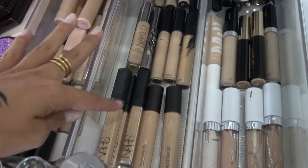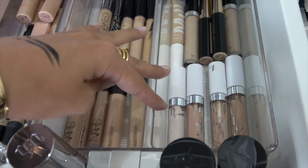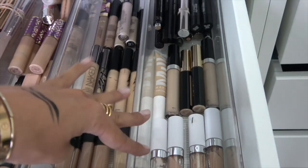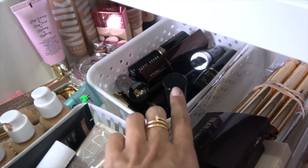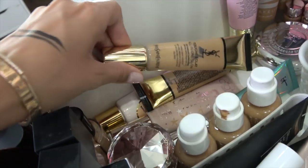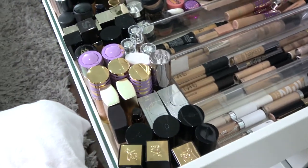And then these are basically ones that I still reach for pretty darn often. And then these are ones that I don't grab for as much, but I hope to in the future, and I still love these so much. Over here are my stick foundations, and then back here are simply foundations that are in tubes that will fall over, so I have them laying down. Foundation drawer. Gotta love it.